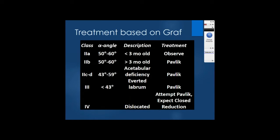The Graf treatment based on the alpha angle is the 1A is less than 3 months old, and it's 50 to 60 degrees. The 1B is 50 to 60 degrees older than 3 months old. Now I would suggest that maybe that should drop down to 6 weeks, because like Kundi said, that 60 degrees at 6 weeks is still pretty abnormal. There's a 2A minus, which is 50 to 55 degrees, and there's recent literature that suggests that the 2A minus should be treated with a Pavlik. So basically, if it's less than 55 degrees, it should be treated, and if it's less than 60 degrees at 3 months of age, it should be treated.